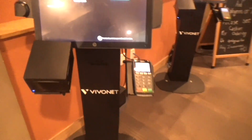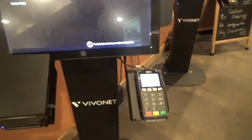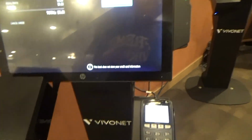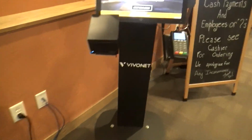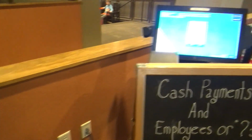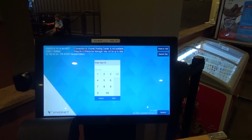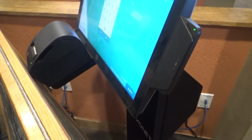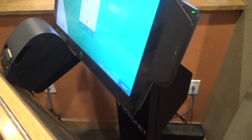What's interesting is that here you have the option to actually order food, you don't go to a counter and ask for it. In these computers you can use your credit card, and here is where, if you don't want to use a credit card, you can use cash. So it's nice that you can choose what food you want from the computer.